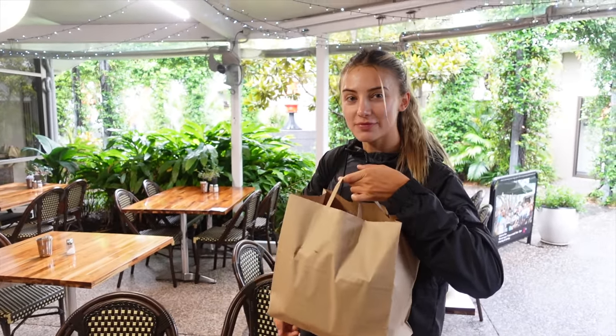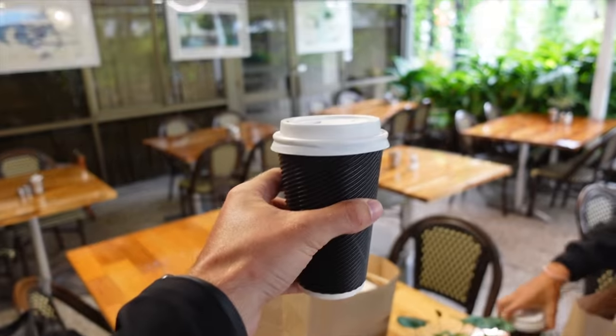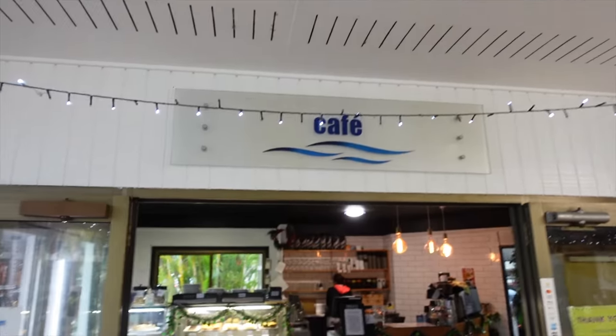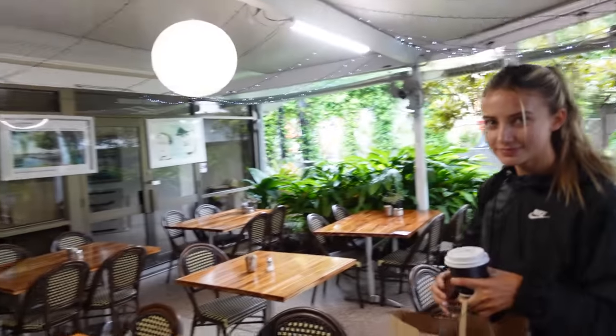Morning guys, it's the next day from last night's dinner. We've just got some food for the crew and the instructor. Picked up our coffees, got our breakfast, someone's got a little hot chocolate. So we're at Manly Marina now. And we just stopped at this cafe. It's just called cafe. Everyone was really nice. So I recommend this spot.